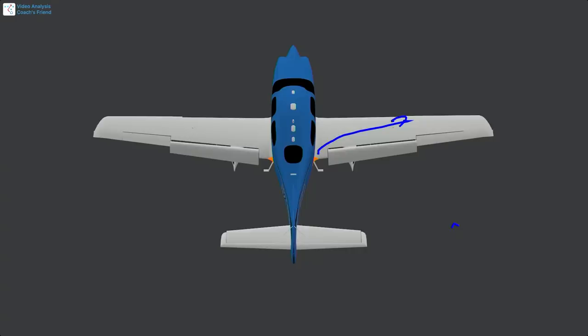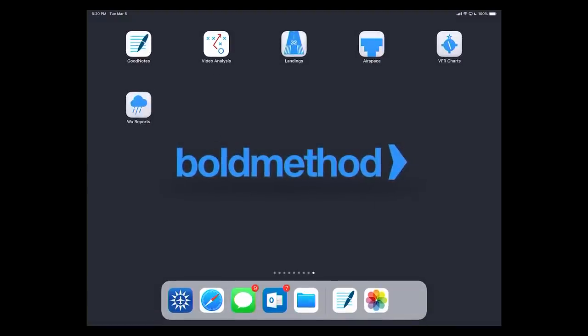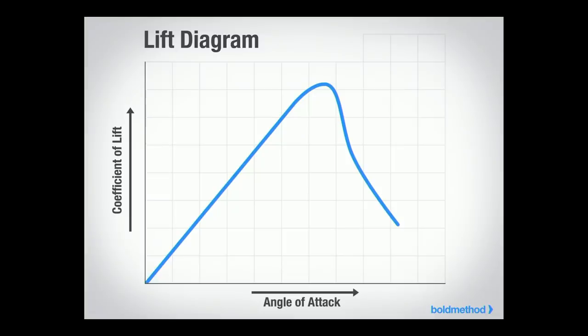So we talked about how washout is going to help the aircraft stall from the root out to the tip. The other thing that you might see is stall strips. Those little triangles that are typically located here, right on the leading edge, are there to help separate airflow so it stalls here at the root before the tip. There's something else, and it's not just the Cirrus, though the Cirrus has it, and I think it's really cool. You're starting to see it on a lot more aircraft.